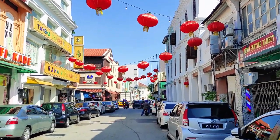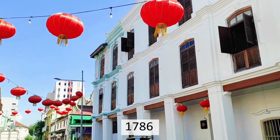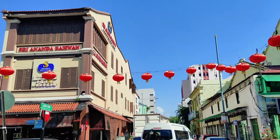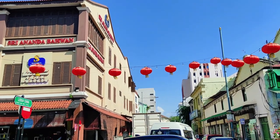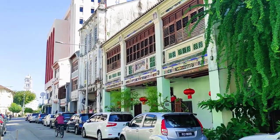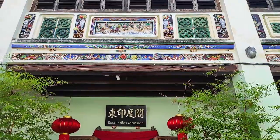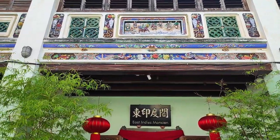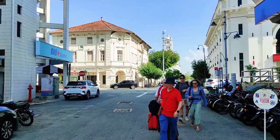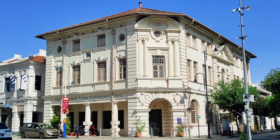You know, Georgetown has a really fascinating history. It was founded in 1786 by Captain Francis Light of the British East India Company. He named it after King George III of England. Georgetown is located on Penang Island, and it quickly became a major trading port, attracting traders from China, India, the Middle East, and Europe. The flow of traders and settlers led to a diverse population, including Malays, Chinese, Indians, and Europeans. This mix of cultures shaped the city's unique character.